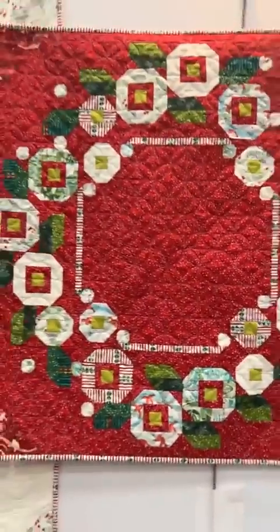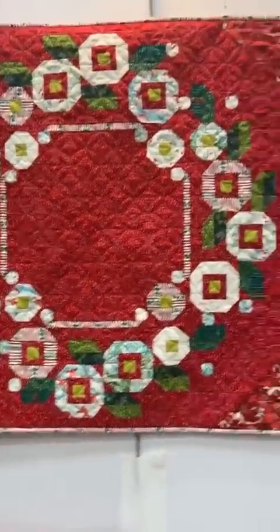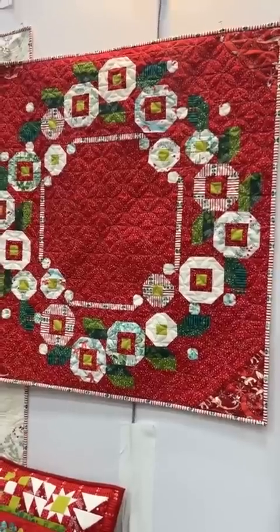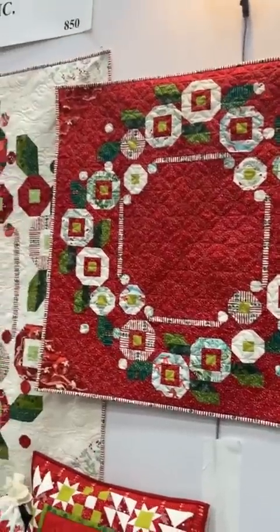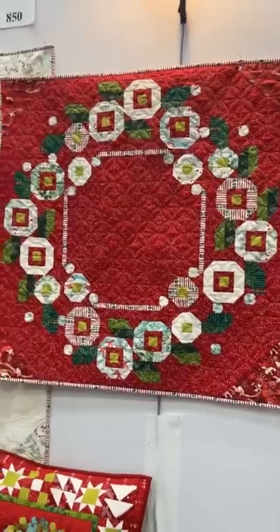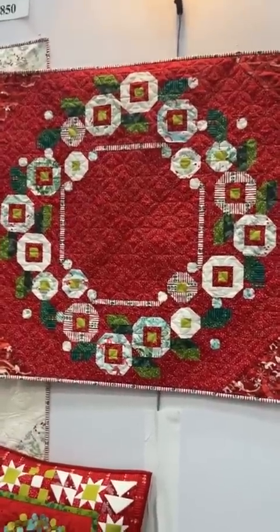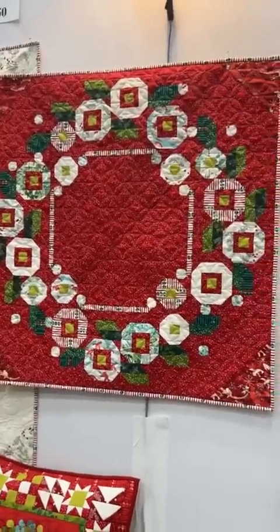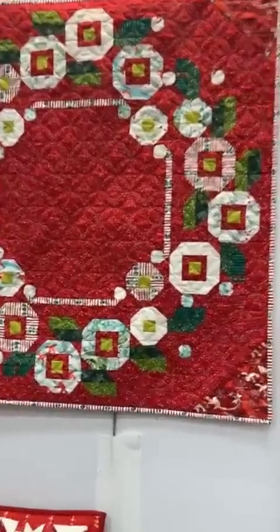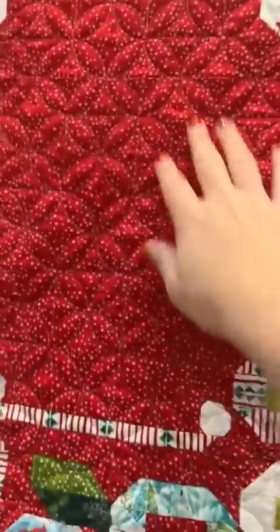Now this is her posy wreath. This is a kit, and this is a smaller one. So if you're looking for a kit that's a smaller project, not a big quilt, it's a great size for a table topper or a wall hanging. I could picture it hanging on the wall at the entry to your home. It's like a welcoming wreath with this open space in the center.